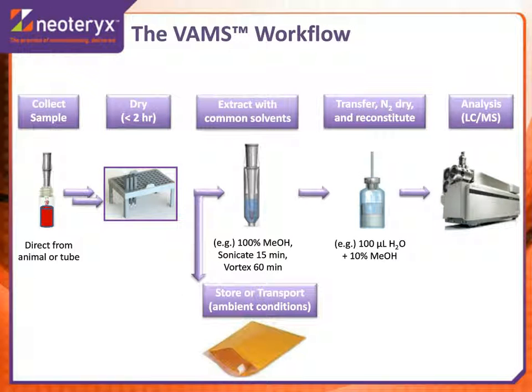The workflow for volumetric absorptive microsampling is actually quite similar to DBS workflows. You collect a sample, then you will dry it for more than 2 hours. You'll then take the device and you can then store it or transport it at your leisure. Then, when you're ready for extraction, you can just extract it with common solvents.